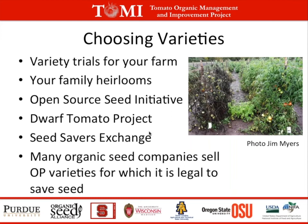There are also a few interesting communities that if you want to get more involved in seed saving, you could get involved with some of these groups that are very avid seed savers and amateur breeders, professional breeders. The Open Source Seed Initiative has a lot of professional breeders who are releasing varieties to encourage people to continue breeding and saving seed. The Dwarf Tomato Project is a group of amateur breeders who have done some really interesting work with small tomatoes for small growing spaces. Seed Savers Exchange obviously has a lot of heirlooms that might be interesting, and many smaller organic seed companies or mid-sized organic seed companies sell varieties where seed saving is perfectly legal and encouraged. So you probably want to check some of those out if you're trying to find varieties where you want to save seed.